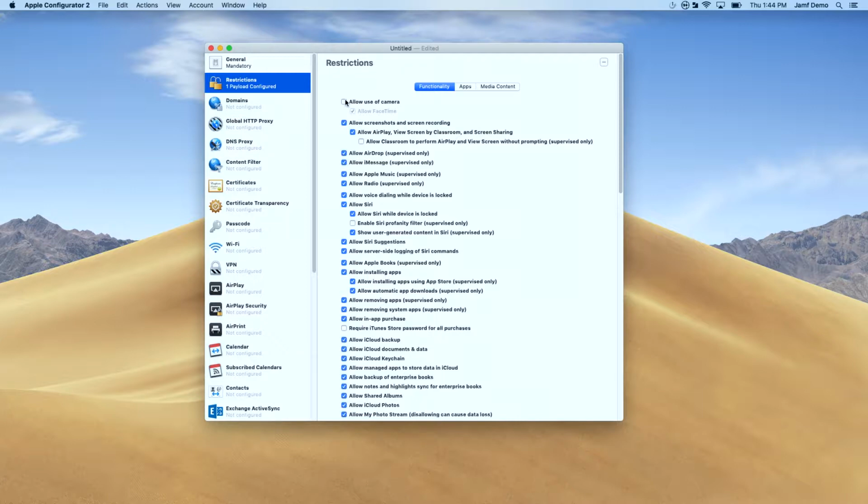Obviously, MDM's the standard and the way to go, but I've been in those situations where I had an employer who just didn't want to make that investment, and this is a nice little tool here to help you and to kind of portray the value of what you can do with MDM. MDM is going to give you obviously a lot more features than this and allow zero touch deployments and stuff like that.